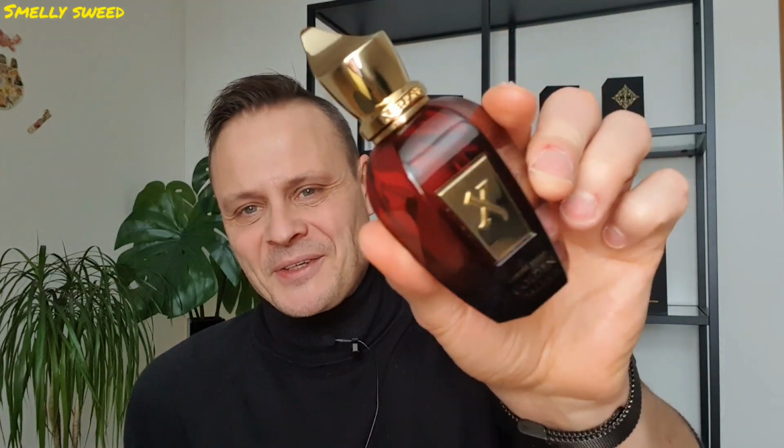And inside this box you have another box that comes like this. This is a leathery box, and if you open it you have some paper that you need to unfold, and in there you have your bottle. So many details thought through in this fragrance, which I expect, paying the price that this one cost me. Now, here you do have the bottle.